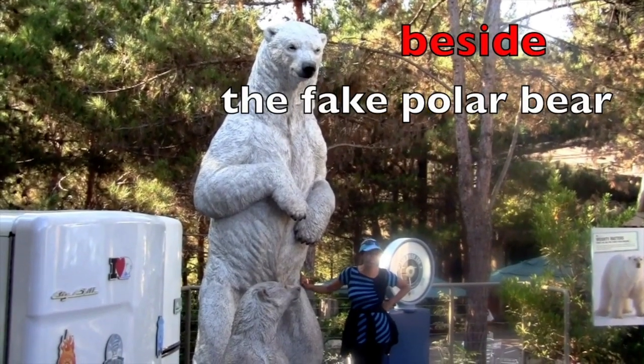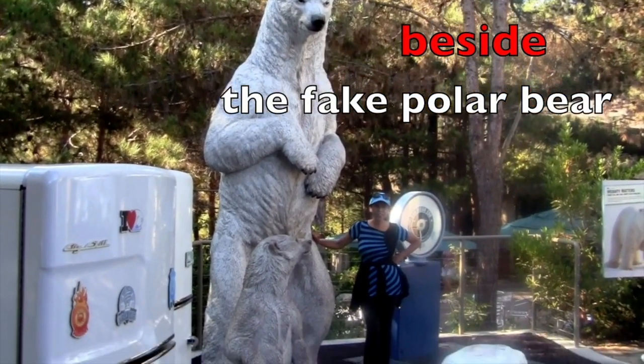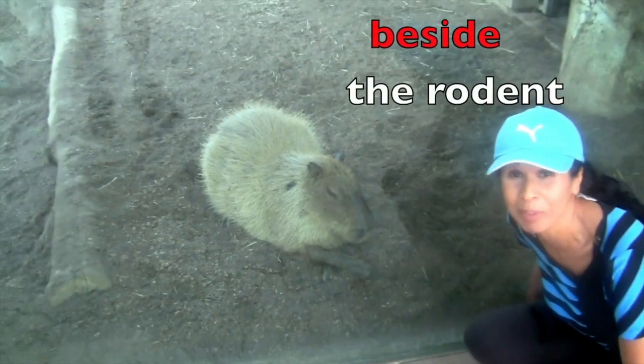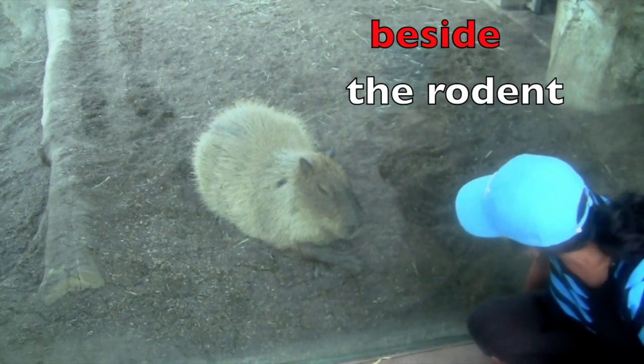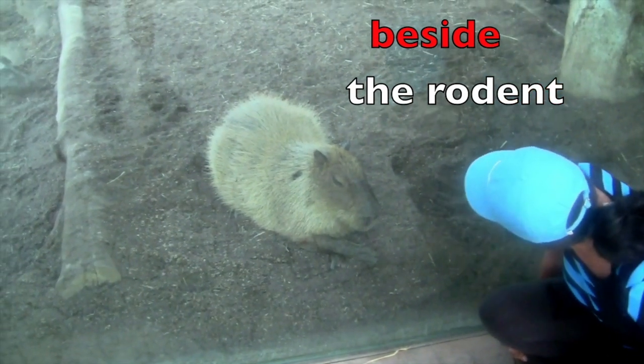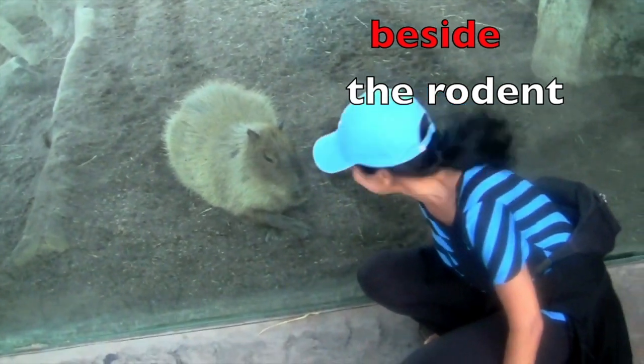I'm beside the fake polar bear, boys and girls, so you can see how big that polar bear was in the water. Here I am beside the rodent. The rodent here is the largest rodent in the world, boys and girls. A rodent is like a rat.